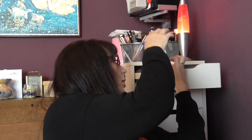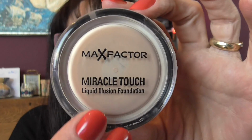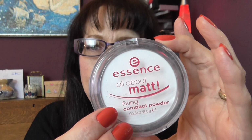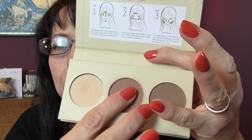Mascara I have used, I thought I got that out. Mascara I have used the Maybelline Lash Sensational. Underneath I have put Essence Lash Base. The foundation I am wearing is Max Factor Miracle Touch in Creamy Ivory. I have powdered with Essence Matte Powder. I have contoured using Barry M's Flawless Chiseled Cheeks Contour Kit using the middle colour, which is that one.